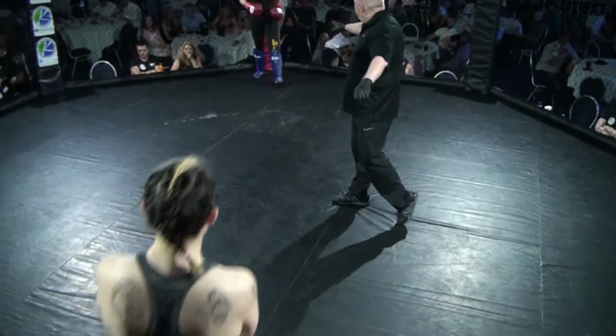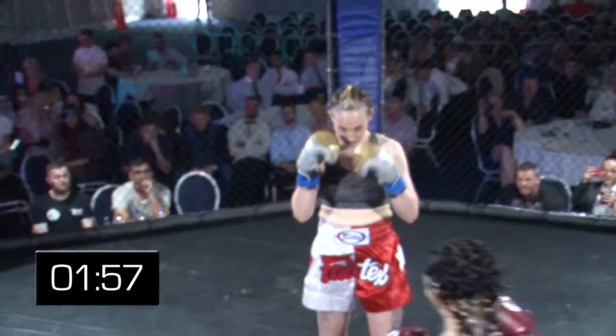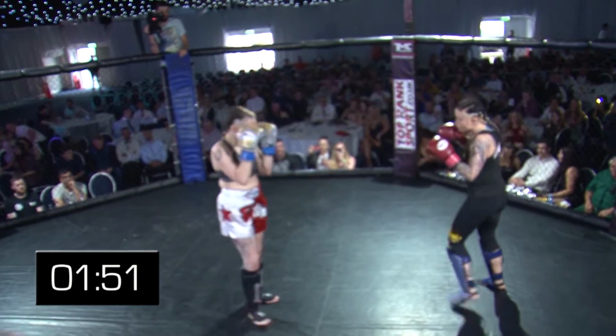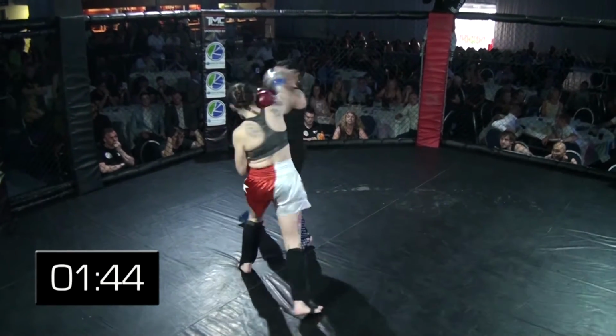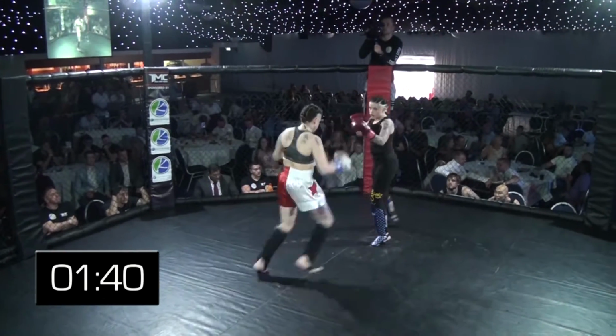Briony across from Team Four, which we know very well. Got quite a few fighters on this card. Hayley, I don't know an awful lot about. What are the rules we're looking at here? So limited clinch, it's K1 out, it's not full Thai rules, so don't be fooled by the Thai boxing shorts of Hayley.